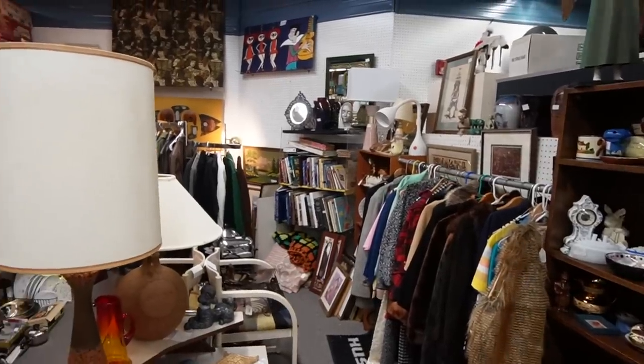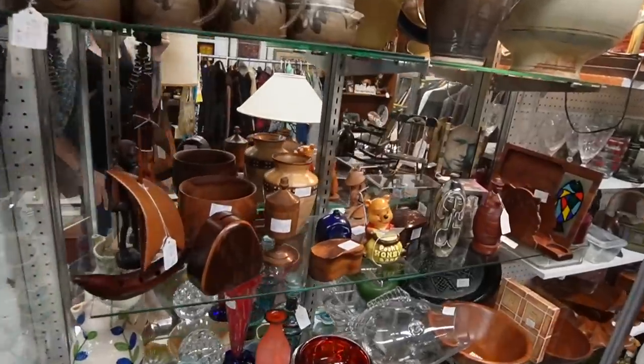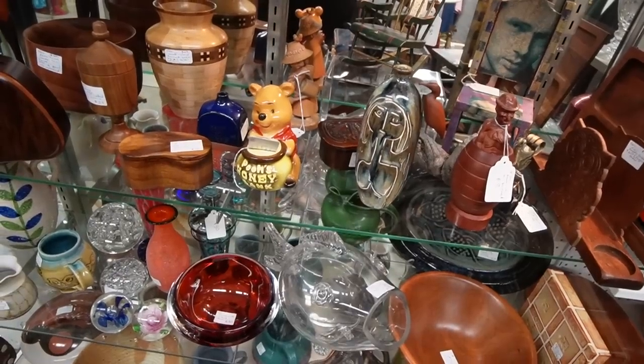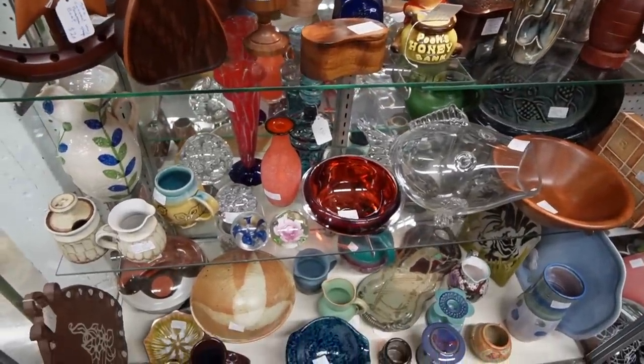Okay, well, here is the booth with all of the pottery that we love. I remember seeing this vase the last time we were here. That is a Mara. And I had never seen a Mara vase before. I come across the mugs an awful lot, but never a vase before.